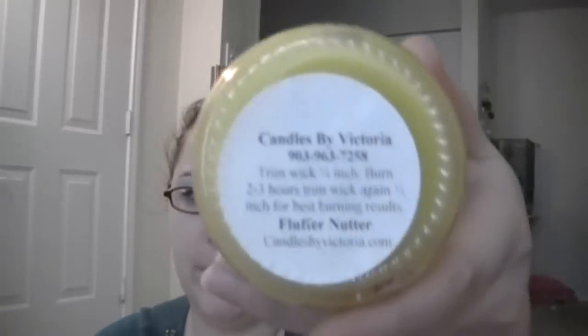The next one is Fluffernutter, and I think this is a mixture of marshmallow and peanut butter, if I'm not mistaken. It just smells so yummy. This one makes my mouth water. It smells so good. And I think Fluffernutter is the name of a sandwich of peanut butter and marshmallow. I'm not too sure. Never had one, but I love the candle.